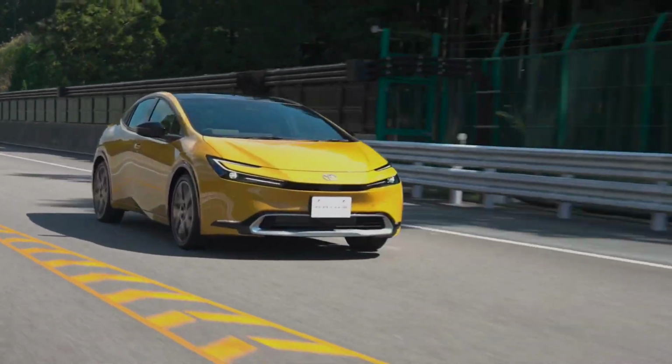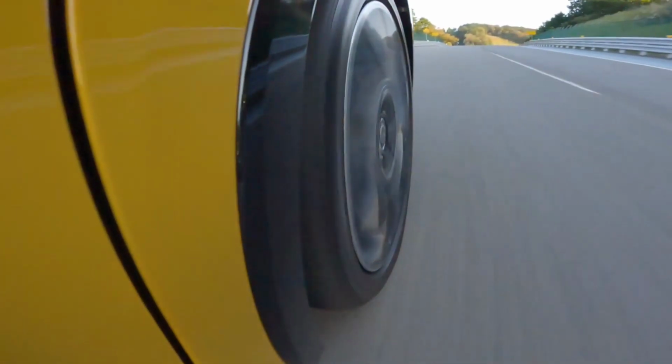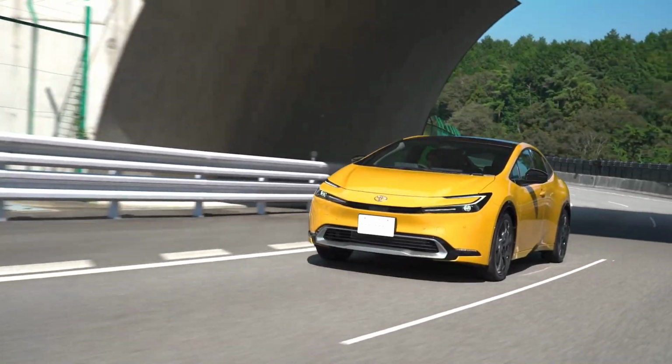In today's video we are going to take a first look at the all-new 2023 Toyota Prius.